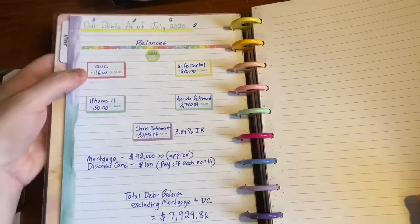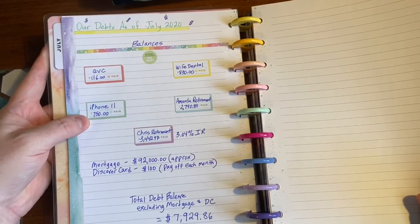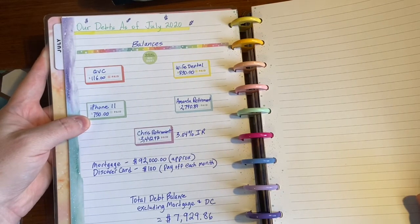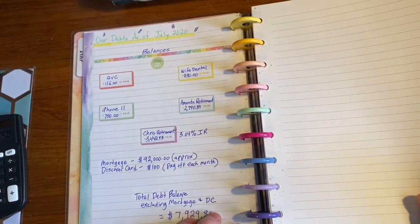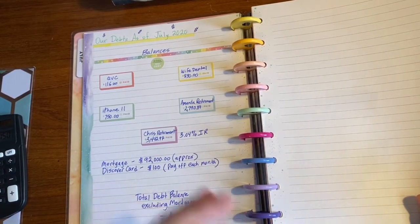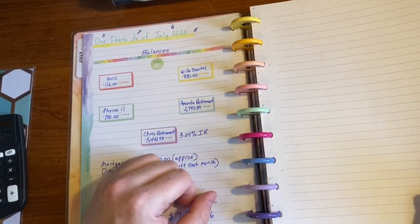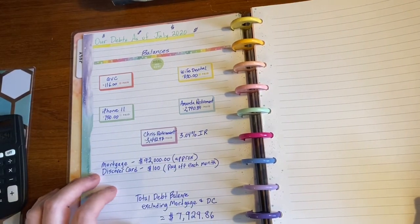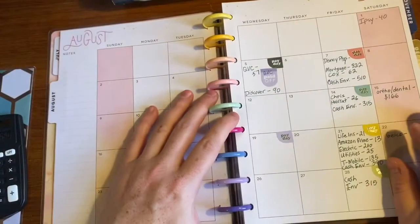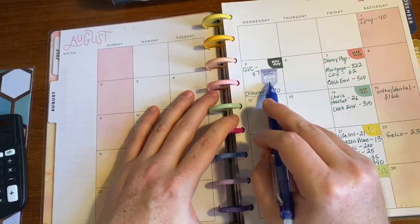After that's paid off, my next smallest debt will be my iPhone 11. So I will start throwing money at that until that's paid off. And again, as I mentioned in the video where I went over our debts, I'm going to start showing you the process of how we're going to start knocking these debts out of the way, because they've just been hanging out for too long and I'm ready for them to go. Isn't that true about all debts? All right, let me go back. So that is one plus that we're looking forward to in the month of August, is that our QVC payment will be gone.